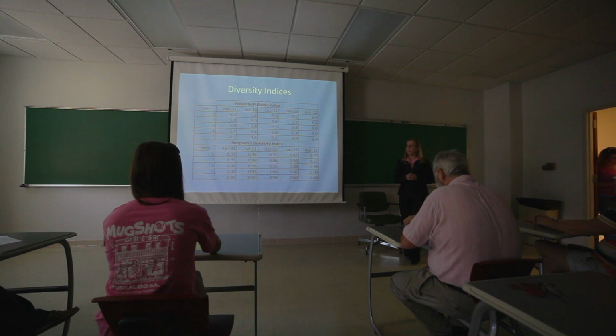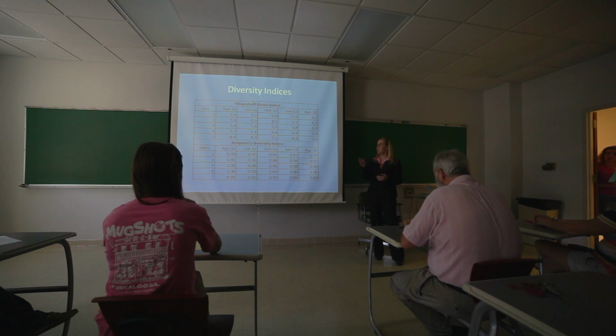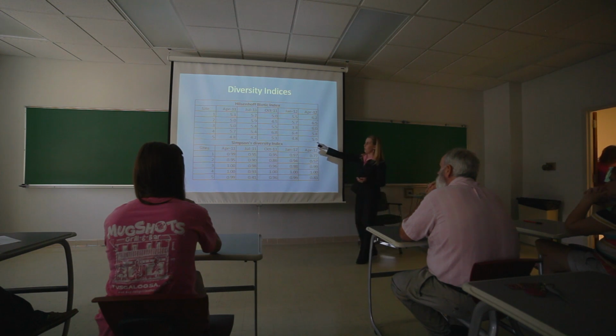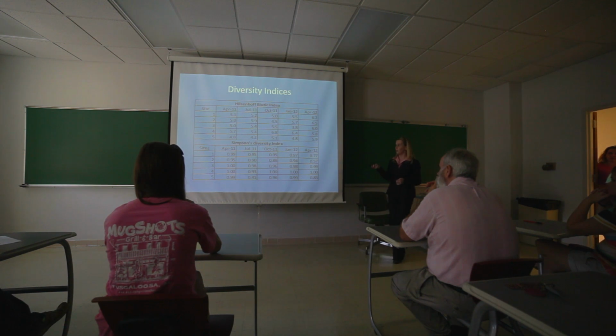We assessed our invertebrate data using 2 different diversity indices, the Hilsenhoff Biotic Index, which once again takes into consideration tolerance values and the abundance of organisms within that taxa compared to the total number of organisms in the sample. And you can see that for the most part, we had relatively similar values at all sites during all sampling events. Simpson's Diversity Index takes into consideration richness and evenness of taxa found within a sample. Values closer to 1 indicate greater diversity. And here again, you see a lot of similarities in our results among sites and throughout our sampling dates.